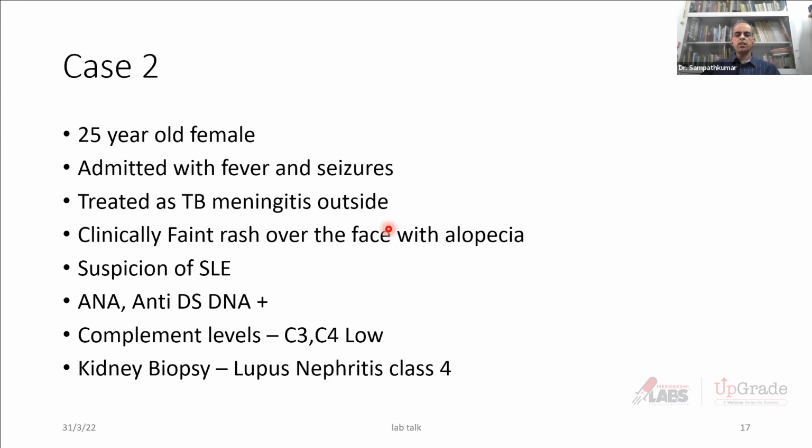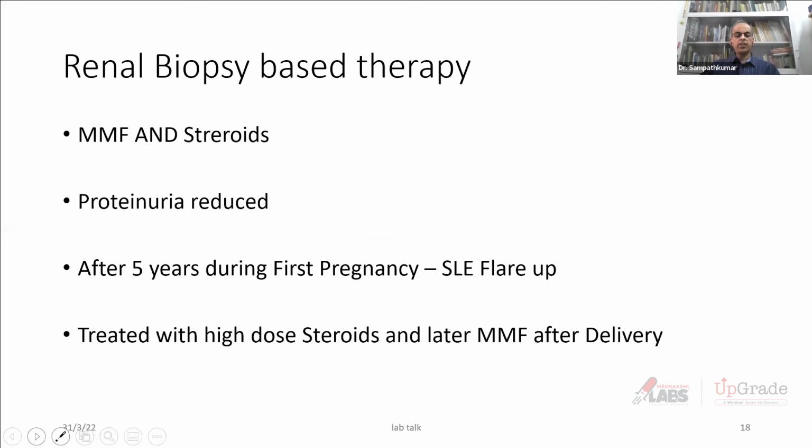If you see very carefully, even in brown or dark skin, you will be able to make out the faint butterfly rash. So we made out this faint rash over the face with areas of alopecia. So a diagnosis was almost confirmed that this is not TB meningitis, but it is lupus meningitis or lupus cerebritis. And we checked from the lab anti-nuclear antibodies and anti-double stranded DNA, and all these came positive. The complement levels were also low, and a kidney biopsy, our nephropathologist confirmed that it is a lupus nephritis class 4. So again, with the help of a laboratory and also the ancillary services, we were able to make a diagnosis. And renal biopsy based therapy was provided.